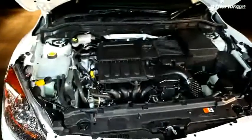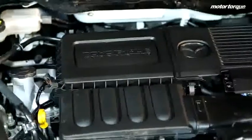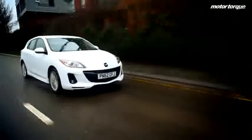The Mazda 3 offers some great engines, with a 1.6 litre and a 2.2 litre diesel on offer. However, there's also a 1.6 litre petrol on offer, which is a little bit disappointing. It's a bit of a pitfall for the Mazda 3, if I'm honest. It doesn't really do the car justice.